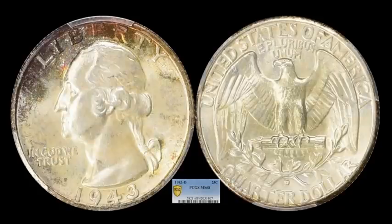Now, this one right here, whoa. I own coins similar in appearance to this 43D. Now, 43D is not a rare coin in mid-state condition. However, there is something to be said with a coin that grades 68 and looks like this, and still manages to sell for a pretty decent amount of money. I'll share that with you here in a second. But take a look at this coin.